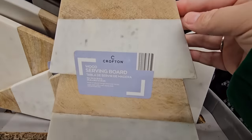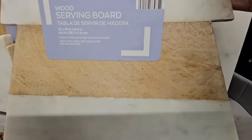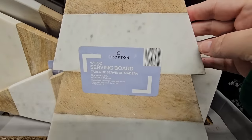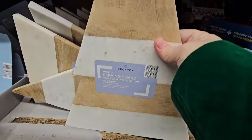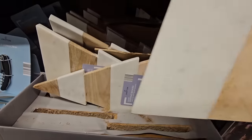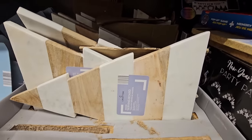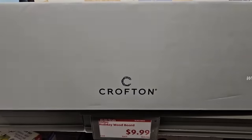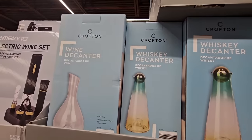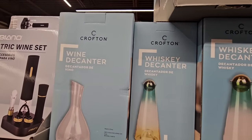And how cute is this tree? It's a wood serving board, so it's like wood and also has the marble as well, so it is a little heavy. But this is a really nice one, and the price. So you can see how they have them stored. So definitely be a little careful. You have to kind of work it out to get it out. But for the price of those, for $10, that is not a bad price at all. That would make a great gift as well. Lots of great gift options.